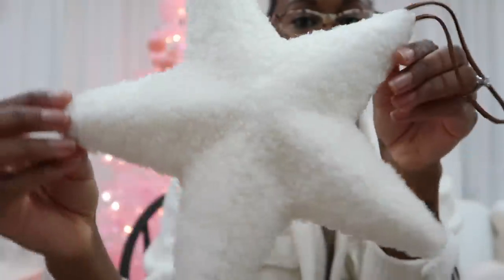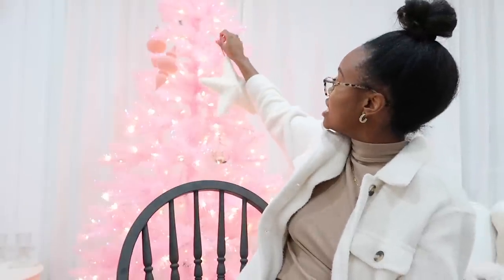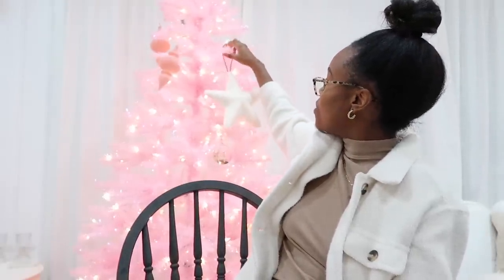I think I mentioned to you guys earlier, hopefully in the voiceover, that I want to do bigger ornaments this year. I usually just stick to the small little mini ones, but I feel like the big ones are really going to help my tree stand out a lot more. So I love that this one is so, so huge and it just makes a big pop.